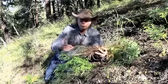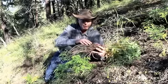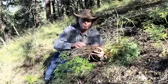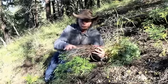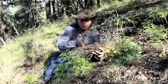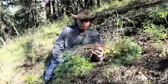Dominantly, we use the fresh root, and I'll take this root home and wash off the dirt a little bit. I don't want to use too much water on this plant and wash away the oils, so I'll use very cold water when I'm actually trying to remove the dirt. And then I'll chop up the root and make sure it's really clean, and then do a 1 to 2 fresh plant extract.